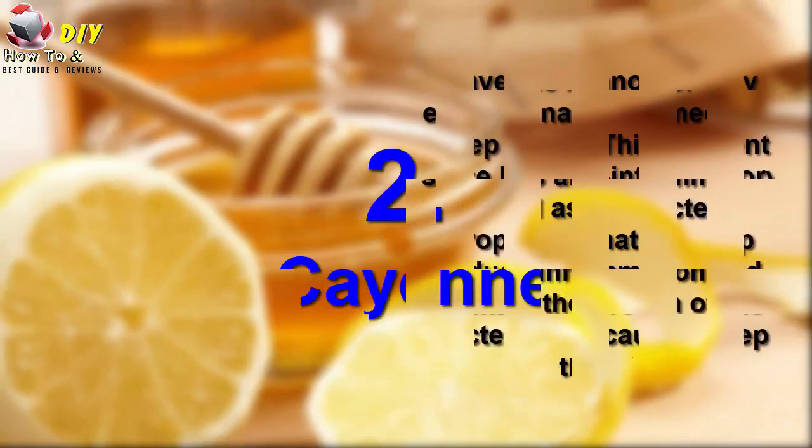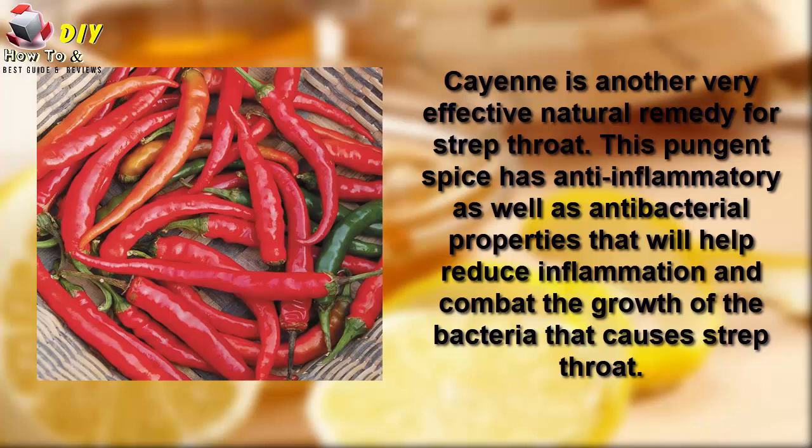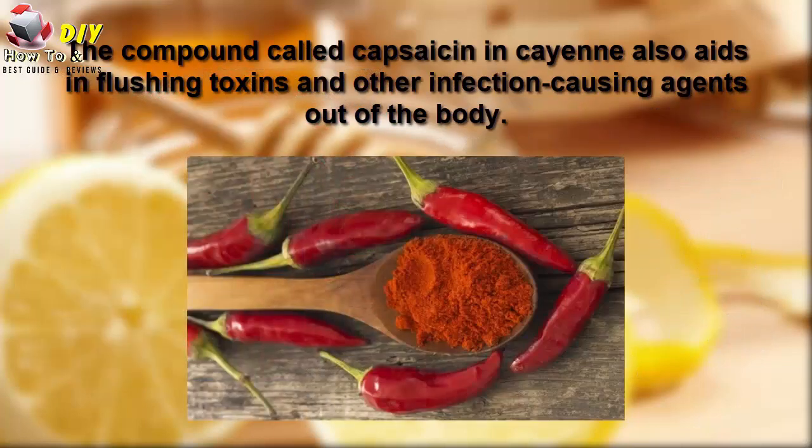Number 2 is cayenne. Cayenne is another very effective natural remedy for streptococcal throat infection. This pungent spice has anti-inflammatory as well as antibacterial properties that will help to reduce the inflammation and combat the growth of the bacteria that causes streptococcal infection. The compound called capsaicin in cayenne also aids in flushing toxins and other infection-causing agents out of the body.